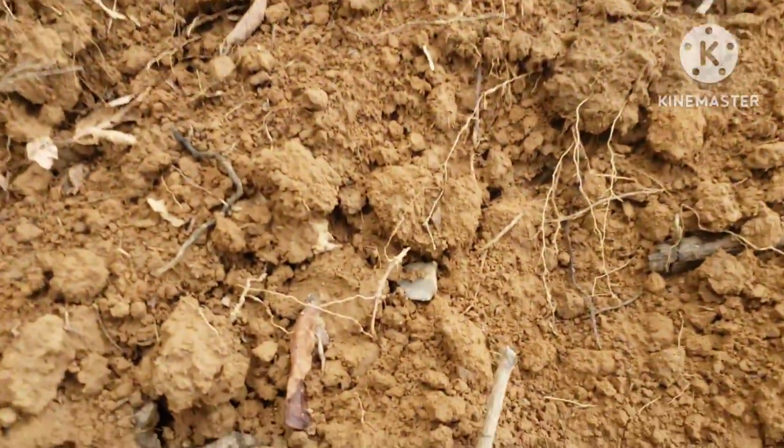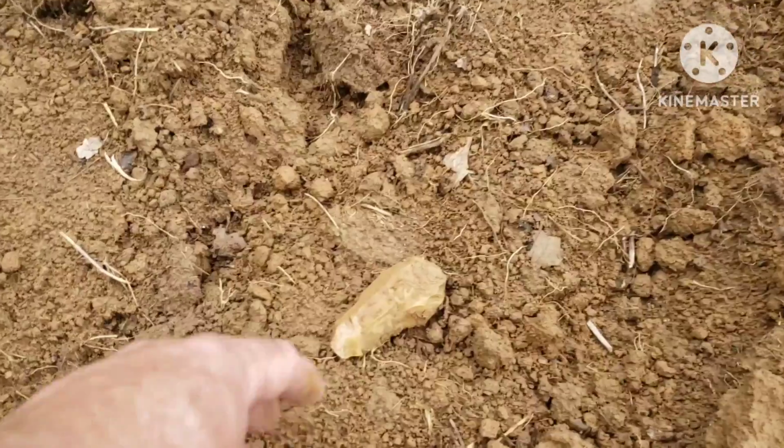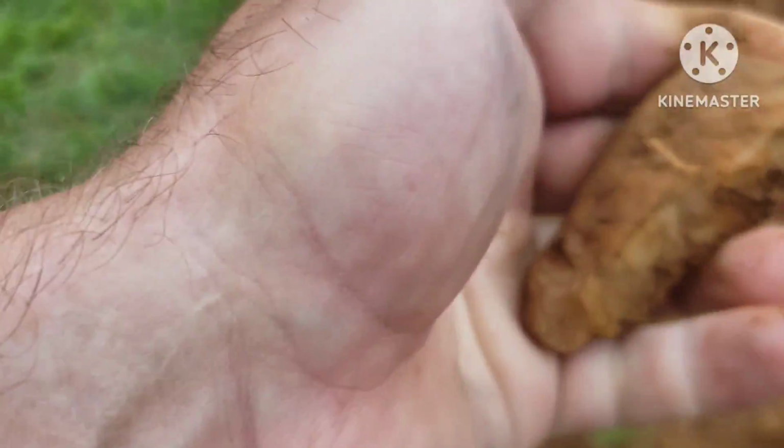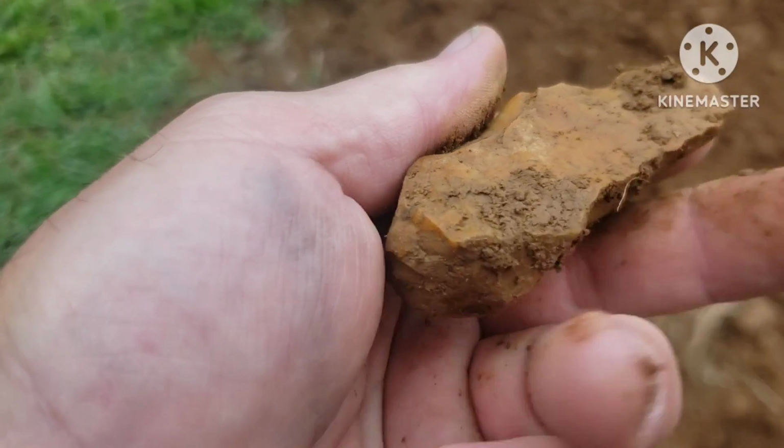I could go ahead and look at these. Yeah, I'll get back with you if I find something. Y'all wish me luck. Alright, I just picked this up. I just threw it back down. I don't know what it is. It's probably just a core of something.